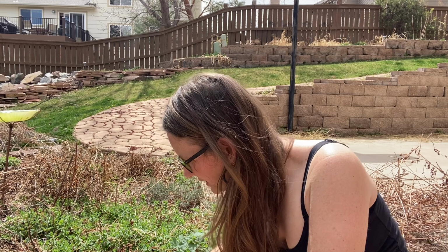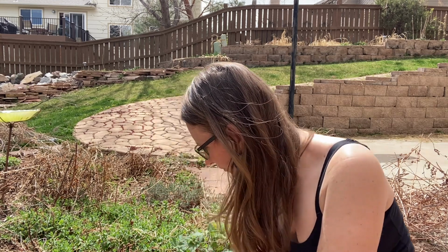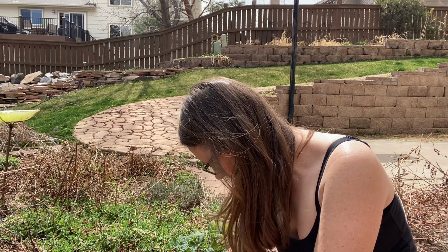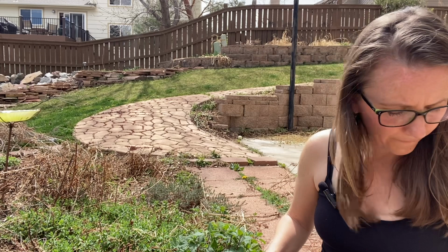But I would say if you're harvesting medicine, it's not that you can't rely on the plants to help you, but I wouldn't necessarily harvest medicine when you're in kind of a challenging headspace. Yeah, that just came up for me.